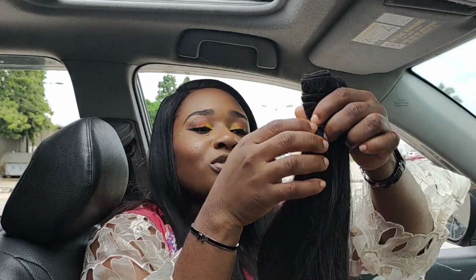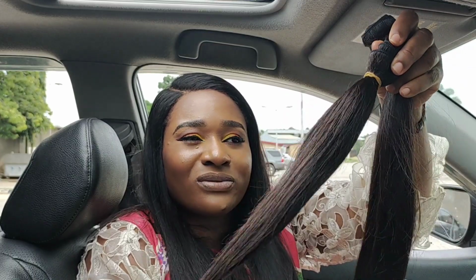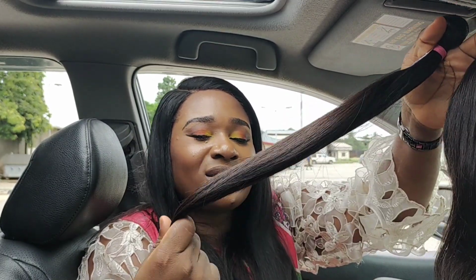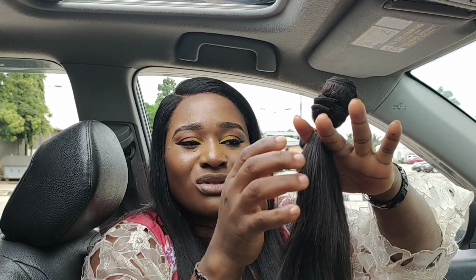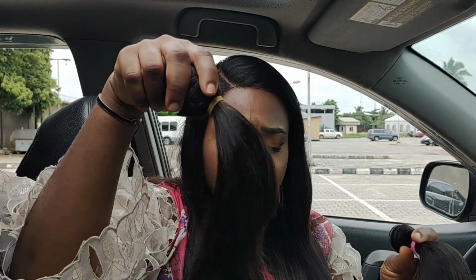So guys, now let's talk about texture of hair. The Chinese hair has a soft texture to it, while the Filipino hair has a silky coarse texture to it. The strands are thicker, while the Chinese texture is softer and just smooth. Chinese hair, as I said, is more prone to be affected by humidity, and in most cases, after you wash Chinese hair, it's no longer popping the way it used to pop when it was still new.